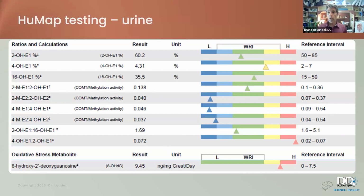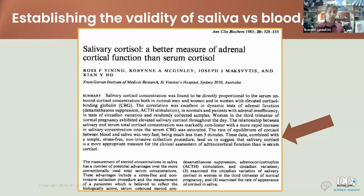In this example here, this person had very high 8-hydroxy 2-deoxyguanosine. Now, this is not the only oxidative stress metabolite by any means. But remember, oxidative stress is stripping electrons from the cell surface and the receptors and the hormones themselves. So testing hormone metabolites is even more important when you are doing hormone replacement therapy, because biotransformation and elimination becomes even more important than in normal circumstances, because you are driving more hormones into the body in not necessarily a normal way.